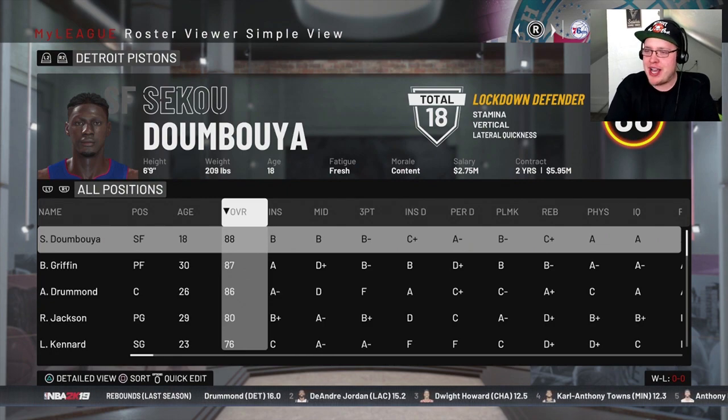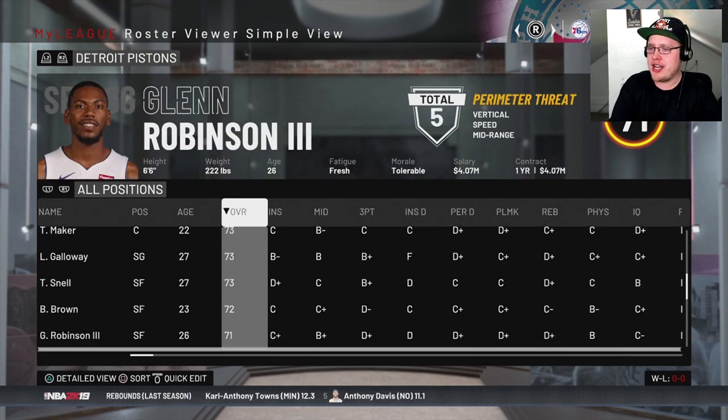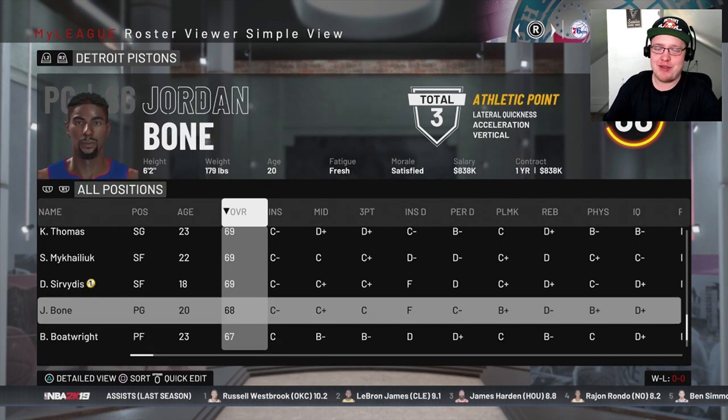For the Detroit Pistons, we got Sekou Doumbouya, who actually I just did a rebuild of. You guys were showing crazy support on that, by the way, so very excited to watch him play. We're also looking at a few other guys. You got this guy right there, but he's overseas. You got Jordan Bone, who people actually think could be really solid. So I could actually say he could probably be a few overalls higher.